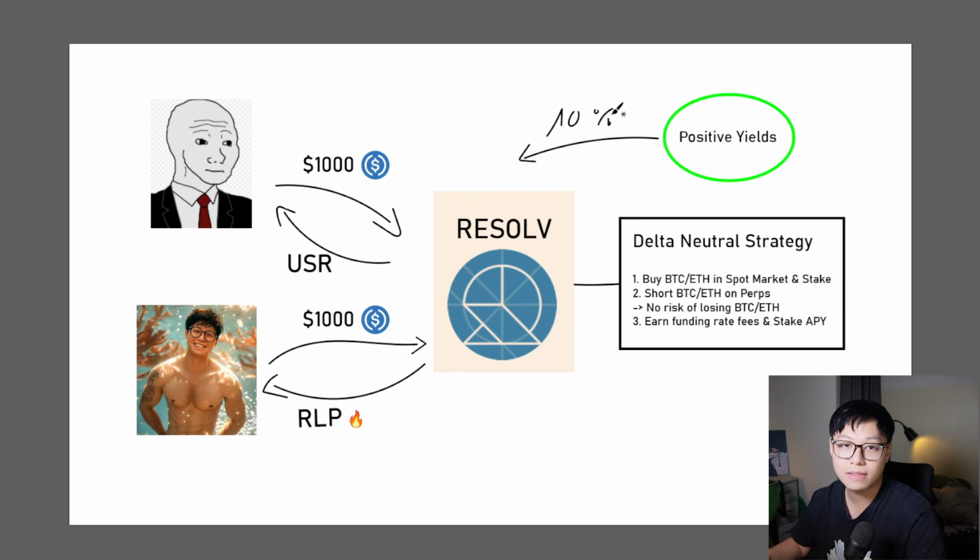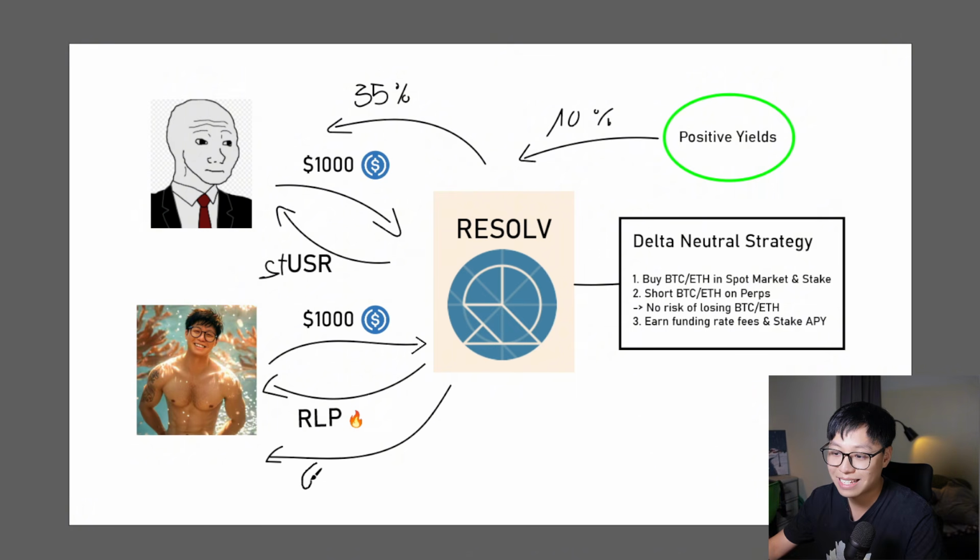So how is this distributed to the USR stakers and the RLP holders? The USR stakers will get 35%, and the RLP holders will get 65% of that 10%. That's very good. Your $1,000 will become $1,035 if I'm not mistaken, and my $1,000 in RLP will become $1,065 on a good day, with a 10% yield.